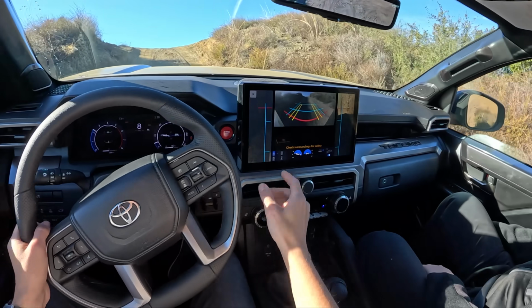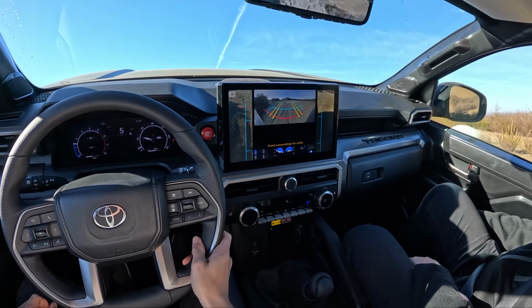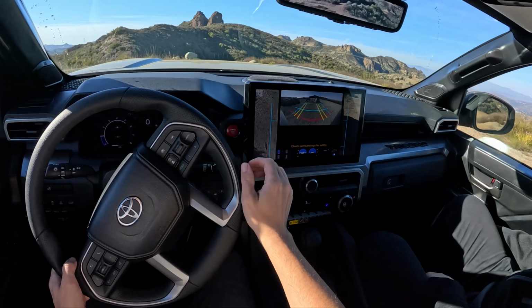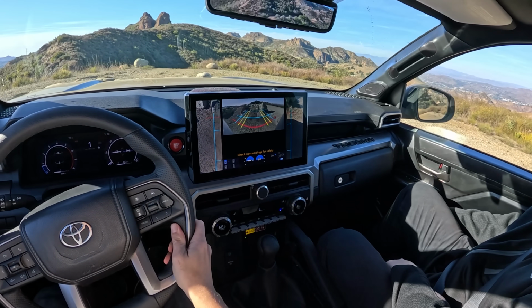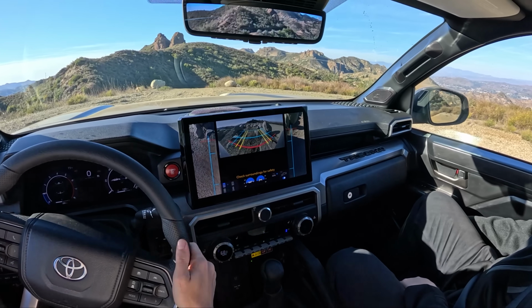Cameras turn off at about 10 miles per hour. Otherwise, we can see everything in front of us, which is great. Got a bit of a rock garden here. We'll just idle through. Sorry, what were you gonna say? Oh, just this guy. Yep. Watch out, I get close to that guy. I look like I'm about right here. Yeah, all right, you're cool.